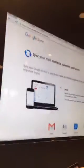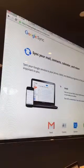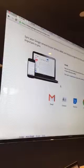So this is Google Sync. Basically what it does is sync your calendar, your Chrome, your contacts, all of them to your web and mobile apps. That's all it is.